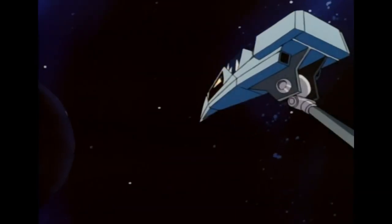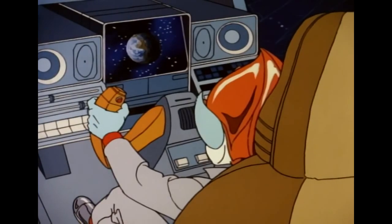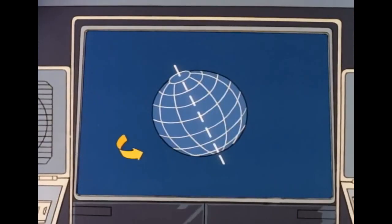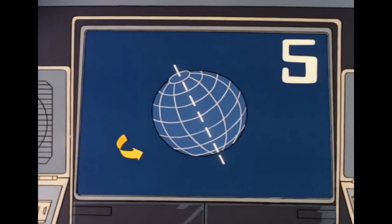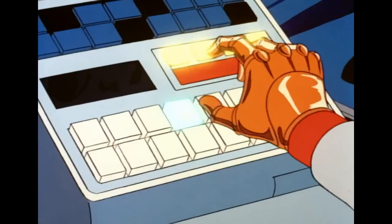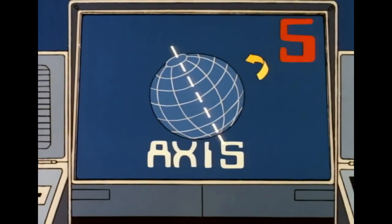Today, we're going to learn about some things about the movements of Earth. Now, the Earth spins like a top in space. It rotates around a straight line that runs through Earth from the North Pole through the South Pole. For 5 points, what is the name of this line? Axis. Axis, that's correct. 5 points.